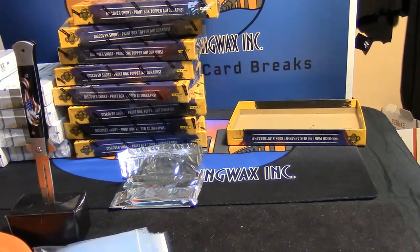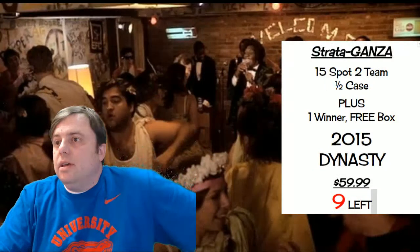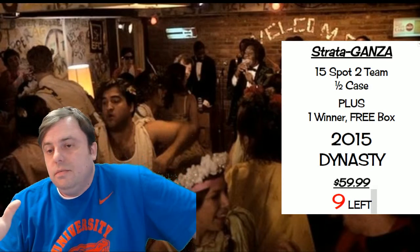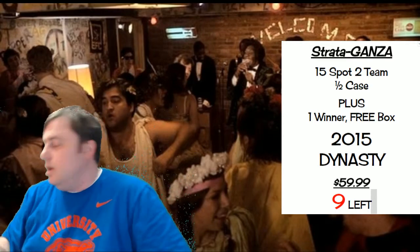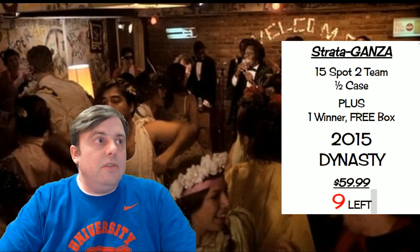I am pretty sure that Shakes would have said something had he pulled a box topper auto out of the two boxes that were in it. I cannot promise it, but he normally is pretty good about telling me when and where stuff gets pulled from.